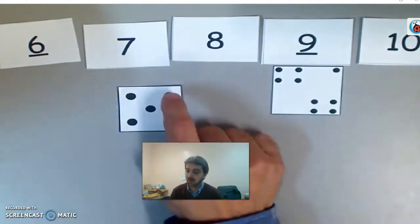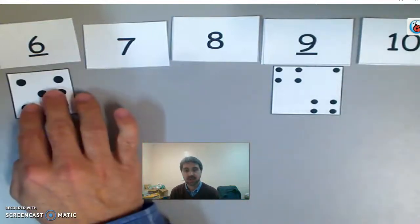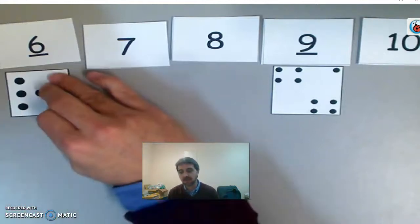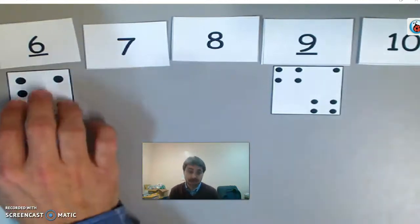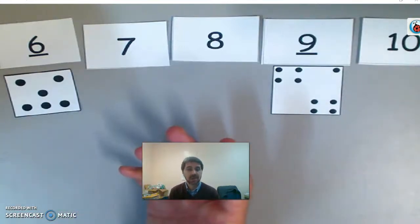Did you count 1, 2, 3, 4, 5, 6? Okay, so it should go over here. It might be turned this way. It might be turned this way. It might even be turned this way. Does it matter? No, it's all 6.